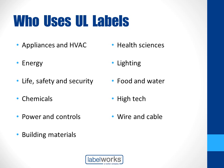As the UL information on the first page indicated, there are more than 19,000 product types and 66,000 manufacturers that use UL to inspect their products. These customers are involved in a wide variety of businesses, such as appliances and HVAC, life, safety and security, building materials, lighting, and wire and cable. The UL information page, under the Sales and Customer Support tab on labelworks.com, has a full list of each of the specific applications for UL labels. Each of these 11 categories shown here are broken down into the different products that UL inspects.